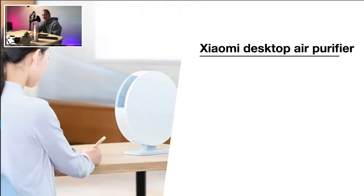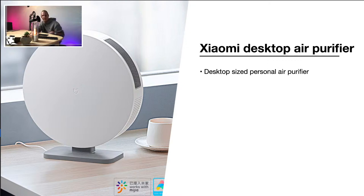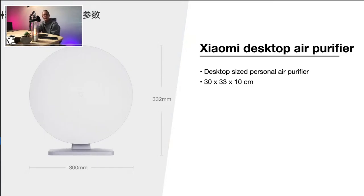On to the next one, and that one really surprised me, is this Xiaomi desktop air purifier. I mean, this looks pretty crazy. It's really desktop size, as you can see, next to that coffee cup there on the table. The circle is probably 30 by 30, and with the foot, it is 33 centimeters in height, and it's probably like 10 centimeters deep. It's really rather small.